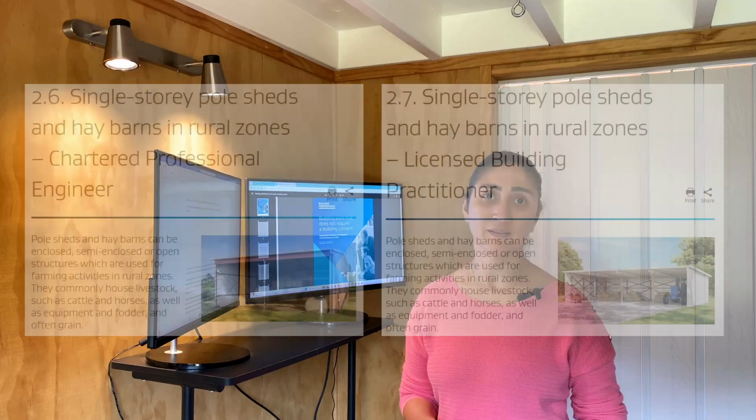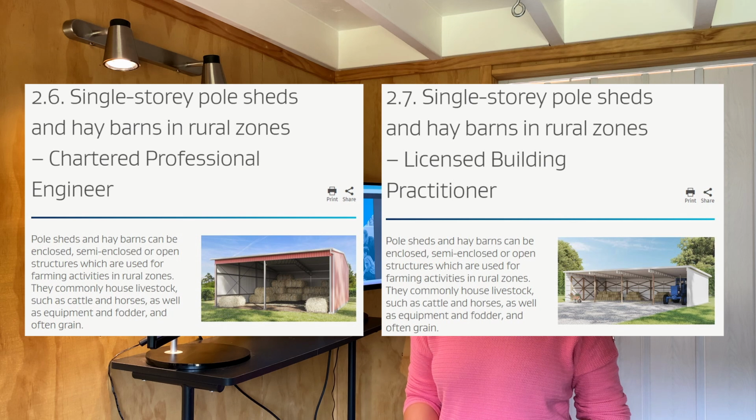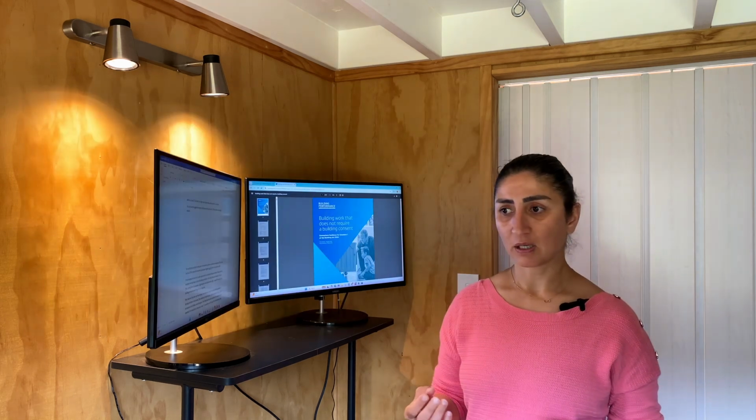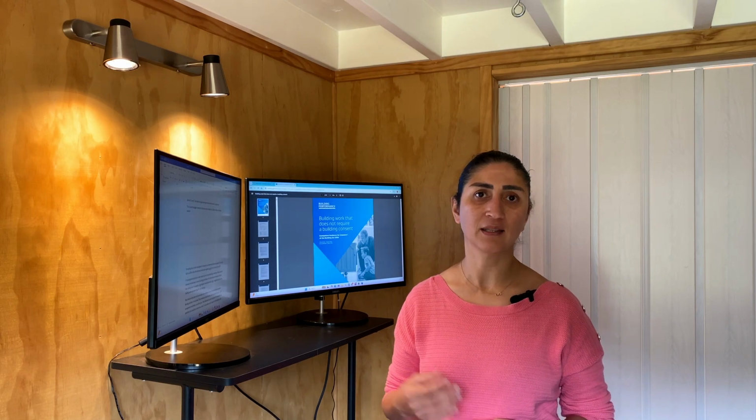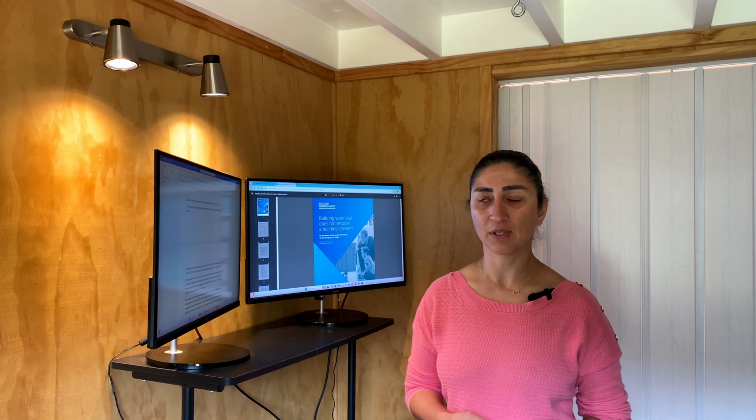Now the most exciting sections, section 2.6 and 2.7, both of them are for building pole sheds up to 110 square meters in area. In section 2.6, it says that it has to be designed by a chartered professional engineer. So it cannot be designed by a licensed building practitioner, only an engineer. And if the engineer specifies that the building has to be built by an LBP, it has to be built by an LBP. Or if the engineer specifies that it can be built by anybody, as long as they build it to the design, it can be built as a DIY.